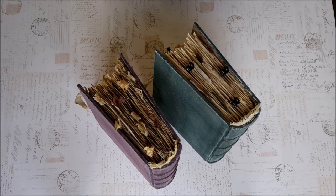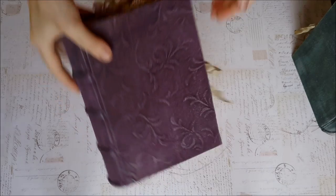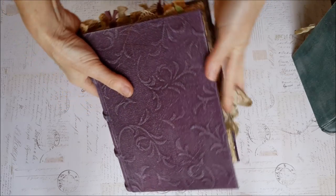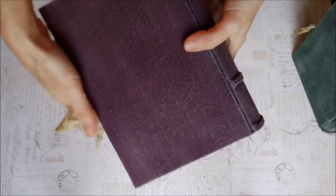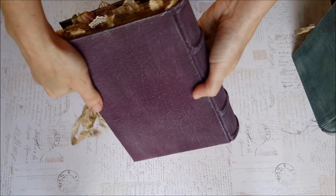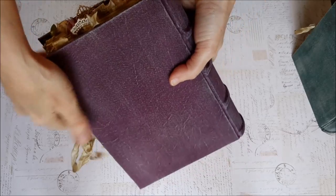Okay, so which one should we go through first? A comes before W, I guess. So let's do Annabel Lee first. I did it in this Royal Victorian purple. It was either going to be red or purple, and purple screamed Victorian to me.